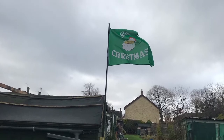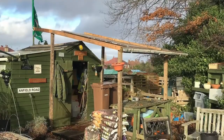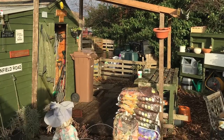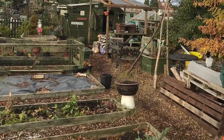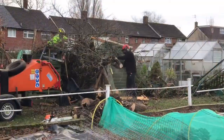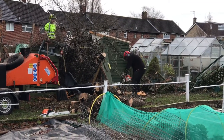I'd also put up a nice Christmas flag for decoration. I'd also just done this about a fortnight before the tree came down. It was going to be my extended area. I hadn't quite finished it. I hadn't finished the top. I didn't have enough sheeting to put on the top of it. But I thought that's an ideal area for me to be when planting if it's raining.